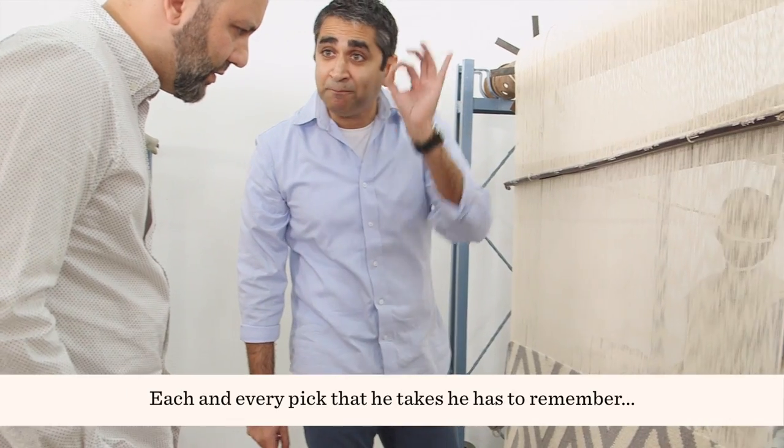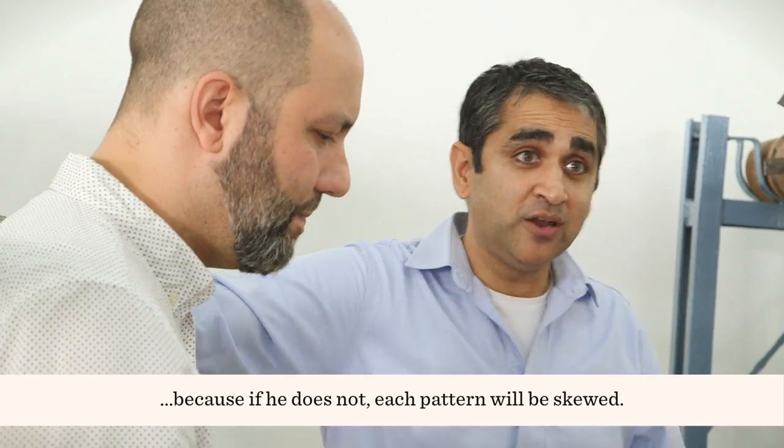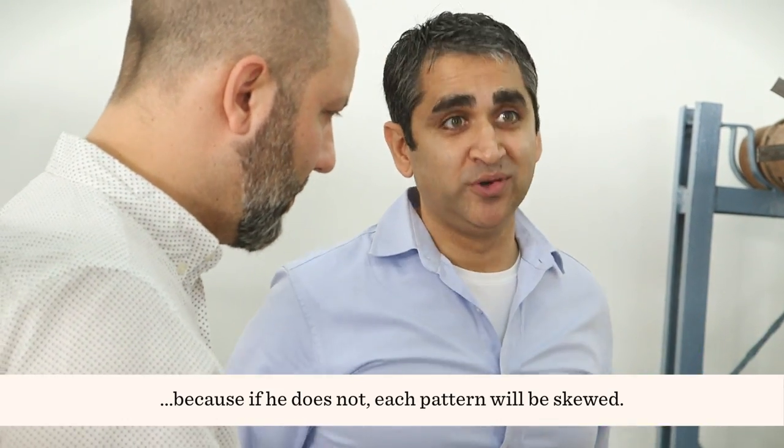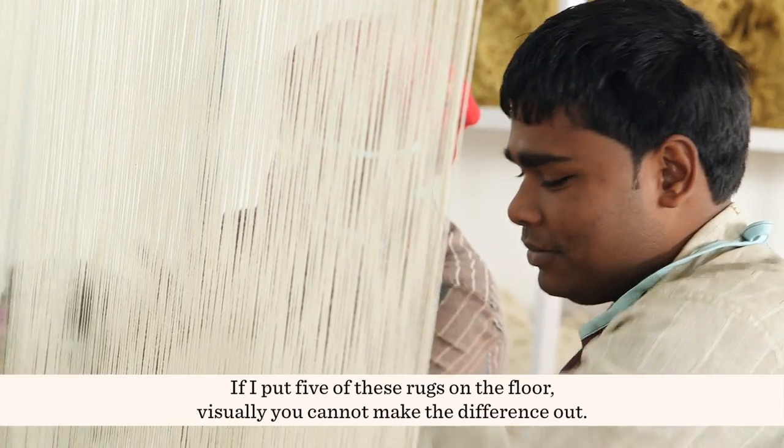Each and every pick that he takes, he has to remember. Because if he does not, each pattern will be skewed. If I put 5 of these rugs on the floor, visually, you cannot make the difference out.